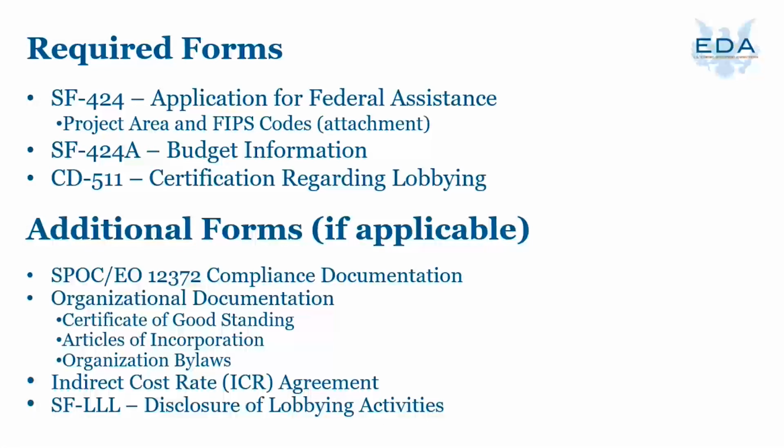If you are including indirect cost in your budget that is not the de minimis: you are allowed to use the de minimis rate of 10%, but if you have a negotiated indirect cost agreement, also known as a NICRA, you will need to upload your non-expired copy here. There is an upload button for that, so please include that. If you are using the de minimis rate, you do not need to do this.